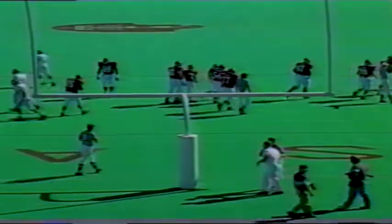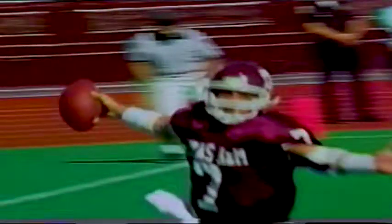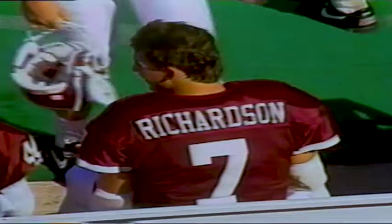And now we look at a 28-10 lead, the Aggies. Well, it's gone 7-0, 14-0, 14-7, 14-10, 21-10, and now 28-10 on that last drive and the touchdown run by Bucky, which is his 6th again of the season.